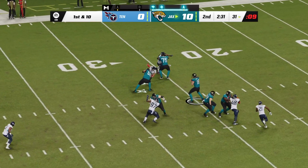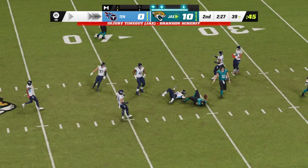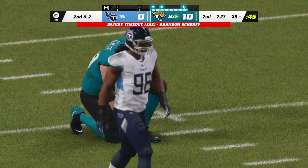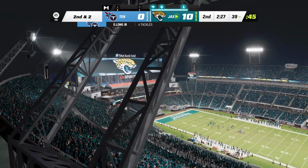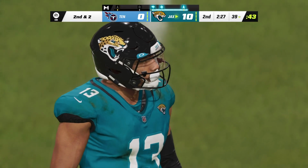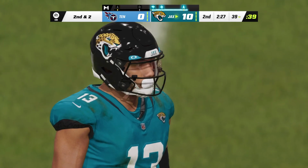Back to throw. Lawrence. That's going to be caught by Kirk. And the result here, a pickup of 8. Leaves him with 2 to go on second down. Well, hang on here a second. Looks like a Jaguar in some obvious discomfort from that last play. Well, the medical staff is going to come out here and take a look, and we will take a short break.